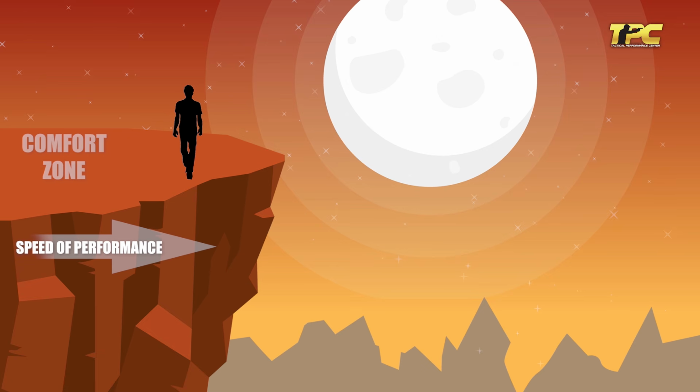Deploy your full capability while keeping one key rule in mind. Don't exceed your true maximum. Real mastery is operating consistently in the 95 to 98% band of your maximum speed, what we call the golden band of performance. Staying in that band under pressure is the hallmark of true skill.